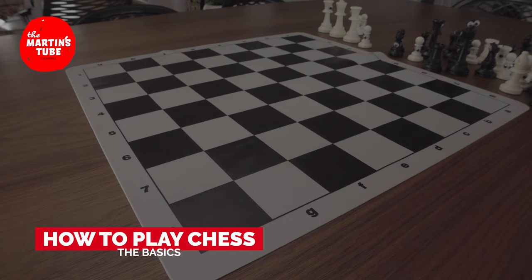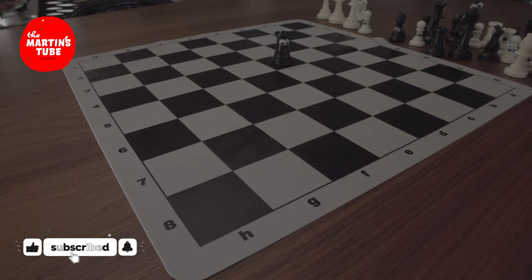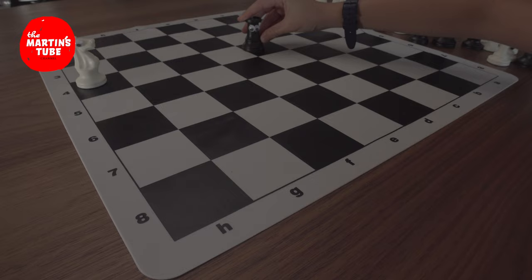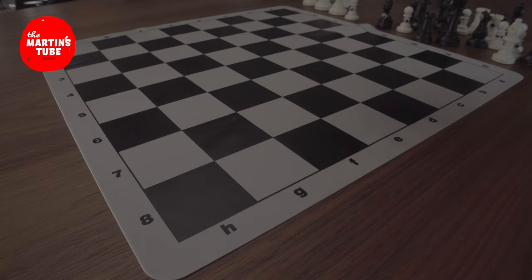Now let's deal with the rook. The rook can move as many squares as he wants. You see, he can move as many as he wants. So let's say this is the horse here, and he can capture the horse here, or even if it's here, he can capture it, or here.